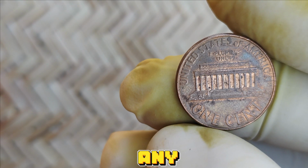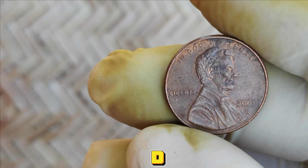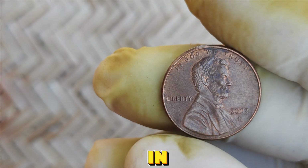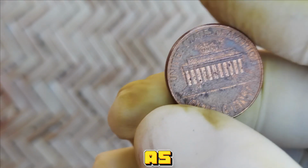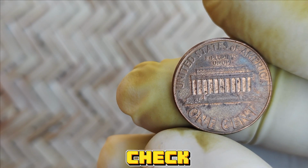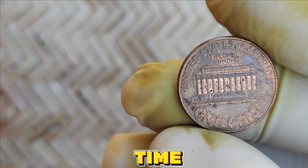This isn't just any penny. This is a special, ultra-rare 2003 D Lincoln penny with unique features that make it one of the most sought-after coins in the world. So, what makes this little copper beauty so special? Stick with us as we uncover its fascinating history, incredible value, and how you can check if you own this hidden treasure. First, let's go back in time.